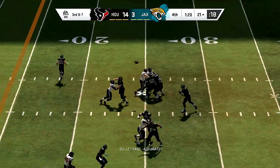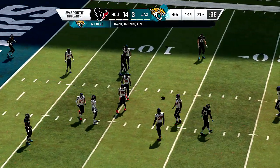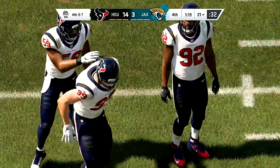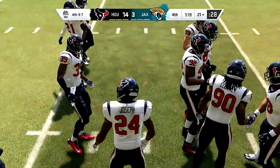Back to throw. Incomplete. He had his hands on it but couldn't pick it. But it's now fourth down. Not only was the call spot on, how about the execution of that defense right there? Zone was absolutely locked up tight.